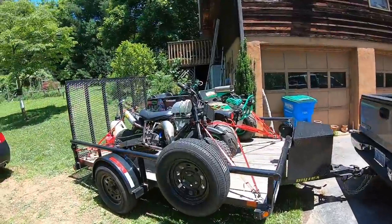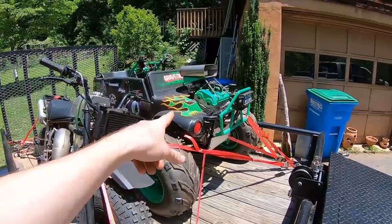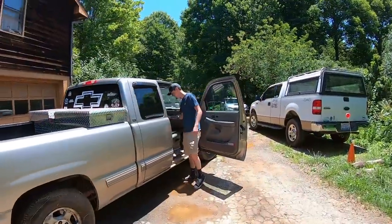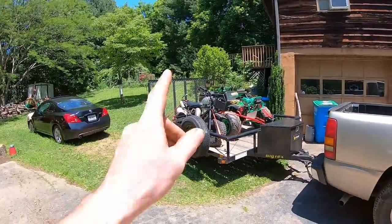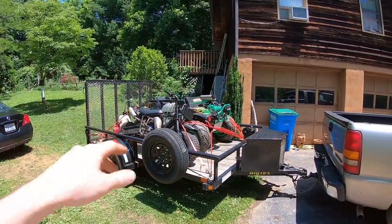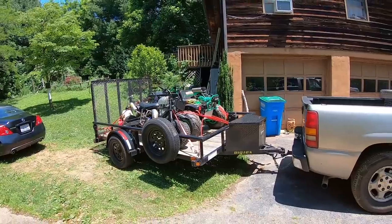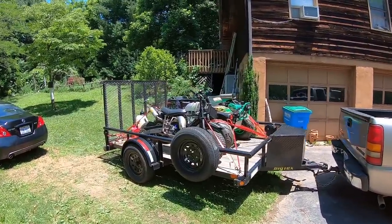All right, we're all loaded up. We have the CR125 mini bike as well as the Ninja. Today, joining us, we have Scott, a friend of mine from years ago. He's gonna be on the CR125 mini bike at first, and then we're gonna swap him out. He wants to try both of them, of course. We're headed to Doe Mountain, the place we took the VF1000, so should be awesome.